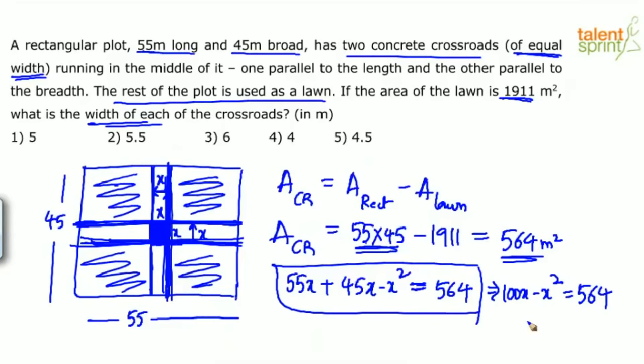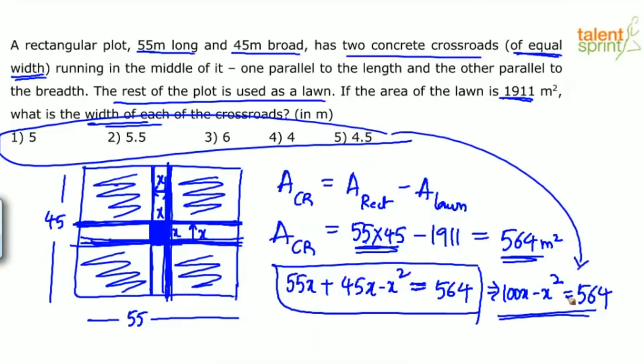Now this is a quadratic equation which you can simplify, and find the two values of X, one of which would probably be negative and the other one can be taken as the answer. But a smart student will not solve the quadratic equation. Instead, he will substitute the options one after the other and see which one satisfies. Substitute 5. You know that if you substitute 5, this is 500. 500 minus something cannot be 564. So 5 is cancelled. Similarly, if you substitute 5.5, 5.5 into 100 is 550. 550 minus something cannot be 564, so cancelled.